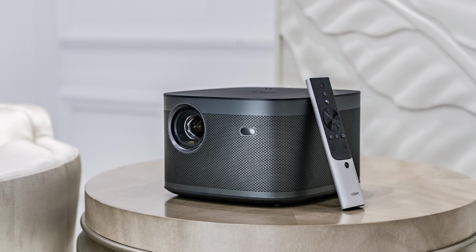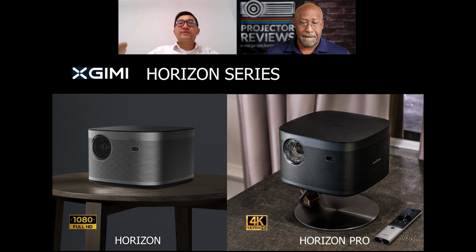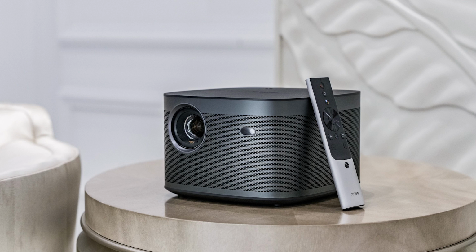So let's talk a little bit about the Horizon Pro and let me know who that is. It's basically the Horizon series. We have two products in this series. One is, like you say, the Horizon Pro, which is a true 4K long throw projector. Then, of course, we have a small brother, the Horizon, which is a full HD projector. By the way, the Horizon Pro is our best seller product on Amazon.